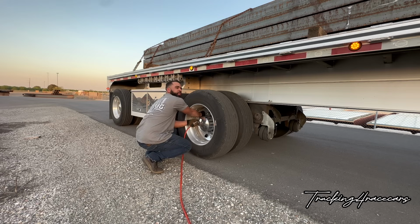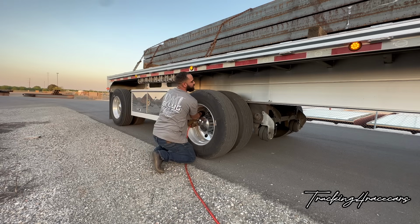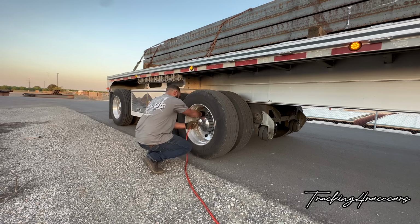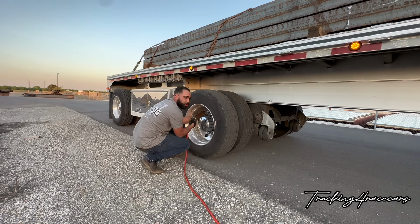Another thing, this trailer was ordered like a lot spec, and I could tell the tires that were put on this trailer, they're like steer tires. Nothing wrong with that when you're running out here in Cali and everything's all good, but where we run in crappy yards all the time, these tires, they'll pick up nails so fast. And they're already super low.